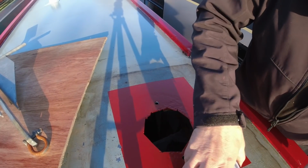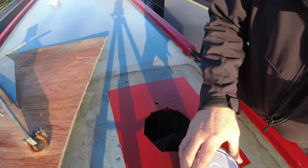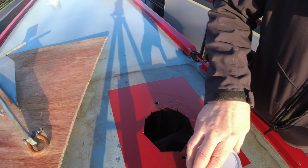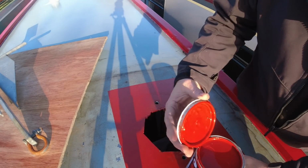As I've just drilled it, I've now got bits of bare metal. I'm just going to put a bit of red oxide paint on the bare metal. Even though by the time I put the bolts in, the paint's still going to be wet, it'll give it a bit of protection and stop me having bare steel exposed.